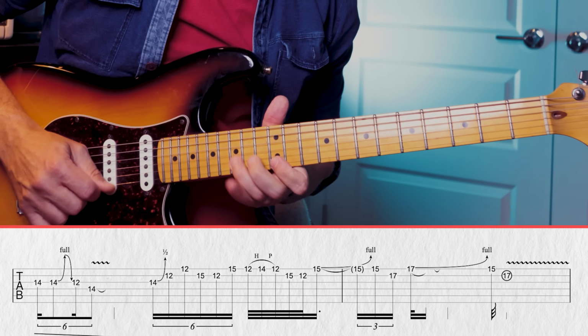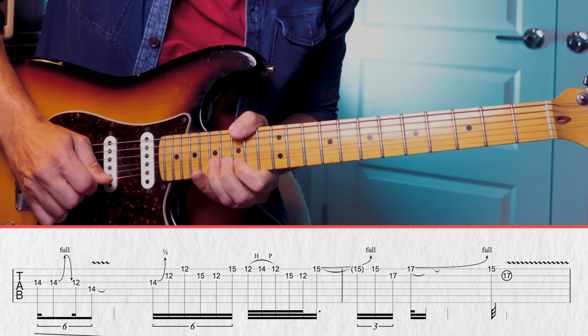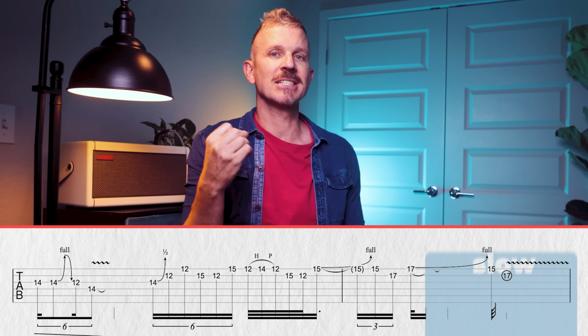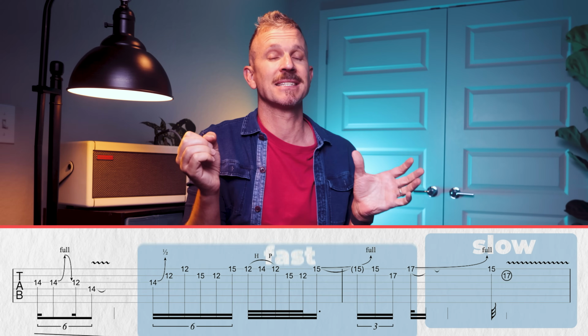Intermediates either play fast or slow down, trying to be emotional. While Stevie Ray Vaughan knew exactly when to use each speed for maximum impact. Listen to this section and notice something about the pacing. What's he doing that makes relatively simple runs sound so impressive? He's using slow parts to make relatively faster parts sound epic.